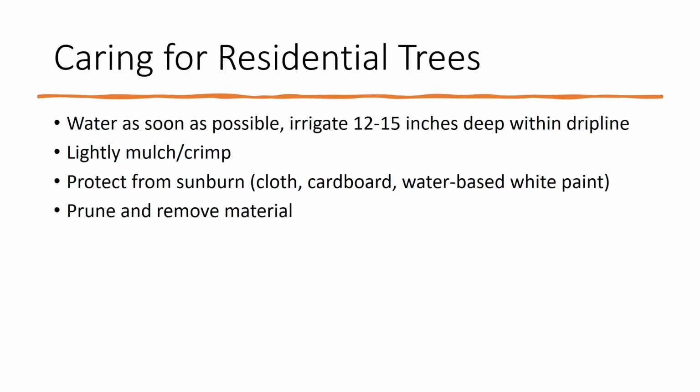If you have a tree that's been defoliated by the fire, you might want to consider protecting your tree from sunburn. That would be protecting the bark. You can do that using cloth or flexible cardboard to wrap your tree, or you could use a water-based white paint. If you use cloth or cardboard to make a wrap, be aware that you'll have to go back every few months and loosen that to allow your tree to continue growing. If you're using a paint, make sure that you don't use petroleum or oil-based paints because those can damage the bark.